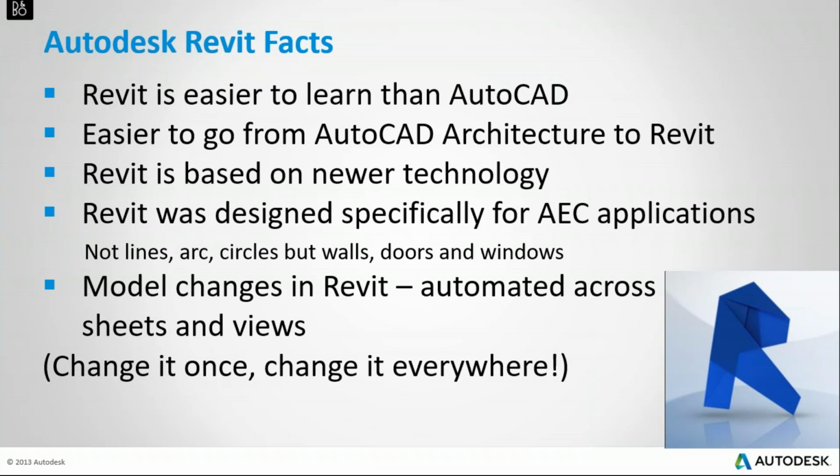Don't be sitting there going, well, what about the command line? And what about layers? And what about this? And what about that? Because you'll drive your Revit teacher crazy. You'll have to be open-minded and just realize it's different. But it's a lot easier.